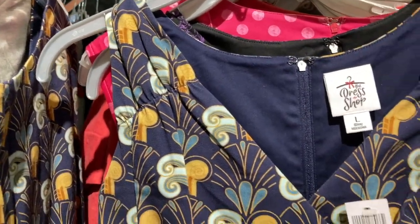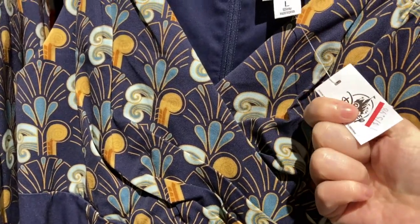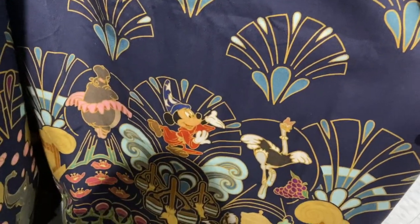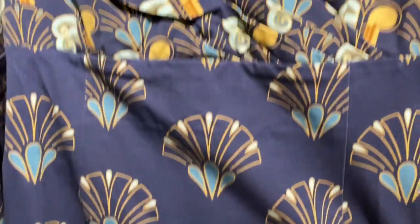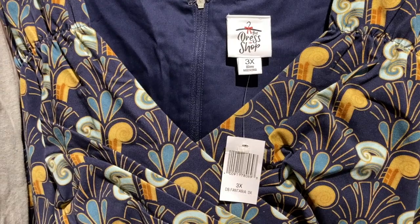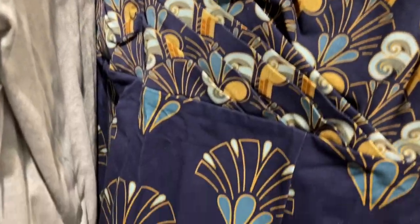And then, oh my gosh, this one's beautiful. So this one is a $75.98. Look at the bottom of it. Disney's Fantasia. This one comes in size large and then 3X. And both of those would be $75.98. Those are gorgeous.